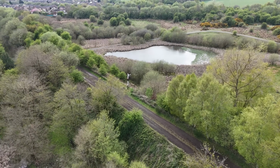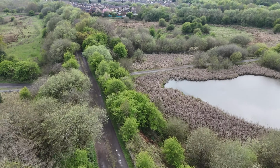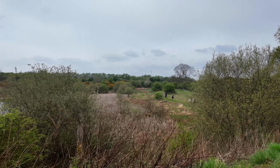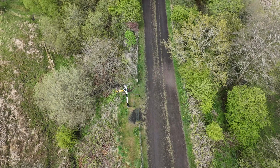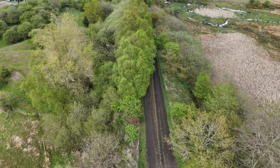You've got another pond area here, which looks like flooded quarries again. You've got people riding their horses through here, which are probably using this track. I saw some horse poo back there, which people like to get wound up about, but horse poo is very safe. It's not like dog and cat poo. You should pick it up and put it on your garden, really. Not with your bare hands.